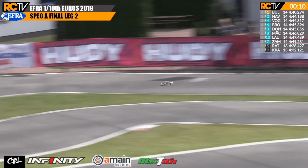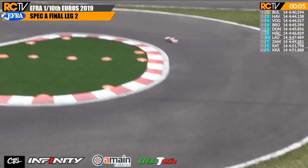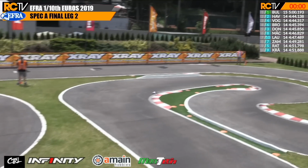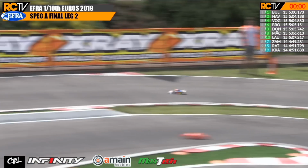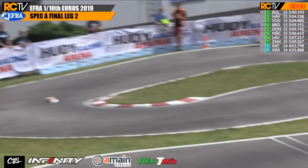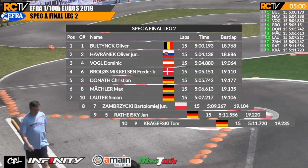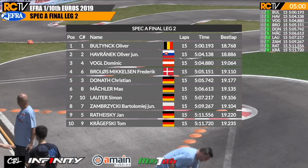Let's see if Bultink makes it across the line. Bultink could actually slow down, not make the extra lap, and still take the title. I think he is just going to make it, though. Bultink makes the extra lap. So Oliver Bultink is your European champion. No other driver has made the extra lap. Havranek finished second from Dominic Vogel and resisted that pressure. But congratulations to Oliver Bultink, our 2019 European champion. He has not finished yet, but he crosses the line and has absolutely sealed that.